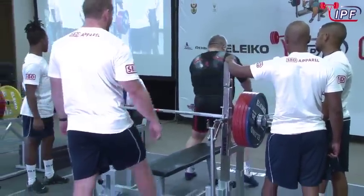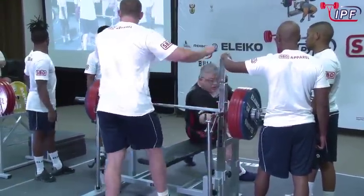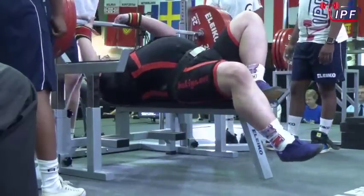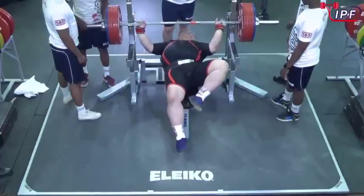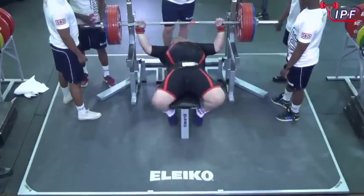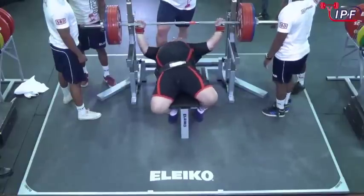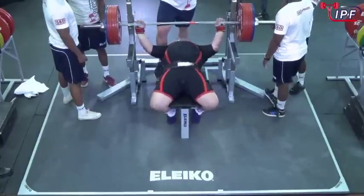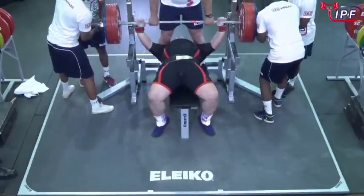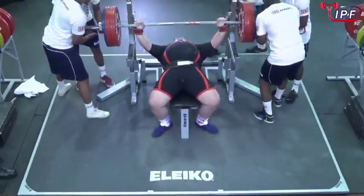Otherwise, it would be quite an unusual attempt selection. Yeah, it's not something you see very often. But I wonder if it's also a Masters 2 record. No, it can't be. Maybe it's a national record. National Open record. He's super heavyweight. Or maybe he just fancied that number.